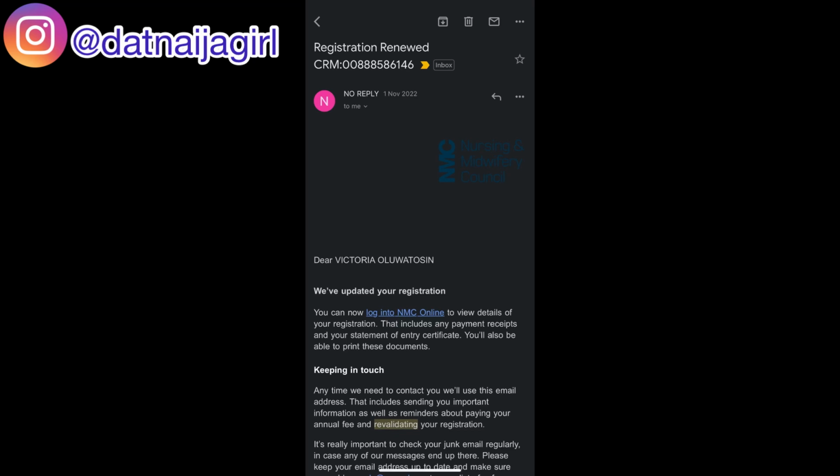So if it is not on direct debit, you need to pay immediately or when due, and the amount of money you are going to pay depends on whether you are paying your yearly registration fee once or quarterly.